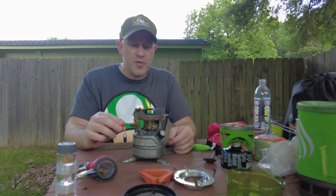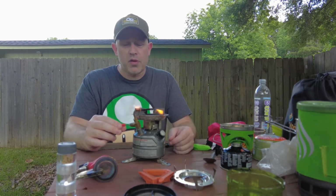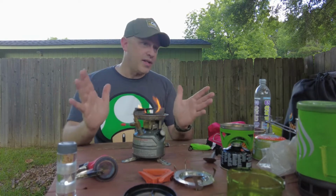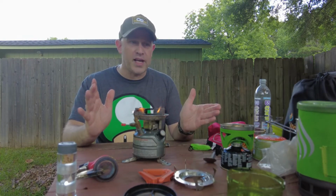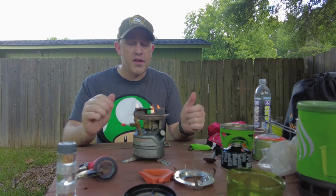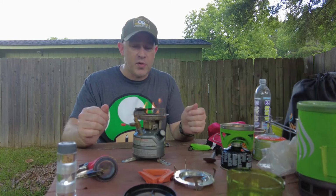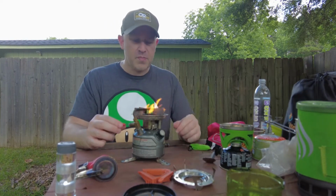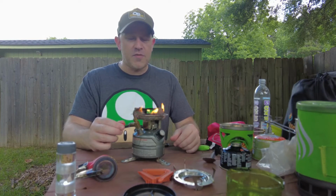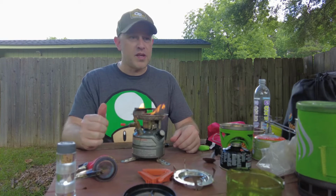Now, the only thing I'd worry about with this particular one is, of course, right now, as we know, not to get into politics or anything, but gas prices are extremely high. And I'm assuming that's going to apply to white gas if it hasn't already. I haven't bought any white gas in a while, so I'm not sure how that plays into the equation. As you can see here, you got a nice flame. It's starting to stabilize itself and get that nice blue flame at the bottom. I don't know if you can see that very well.